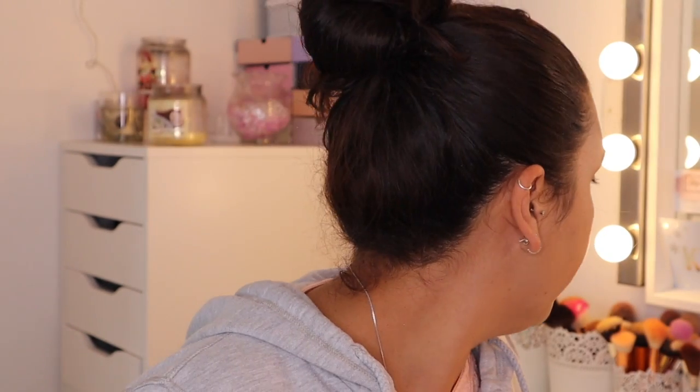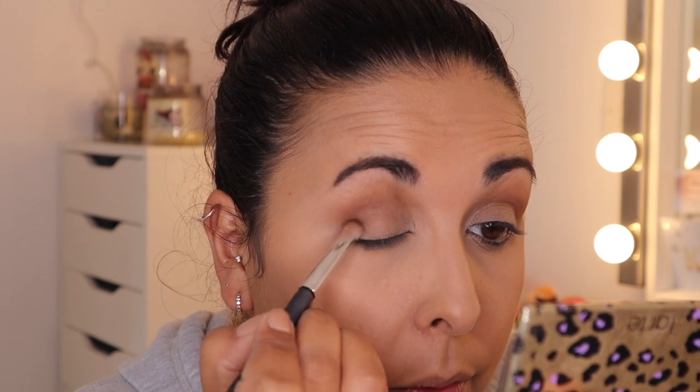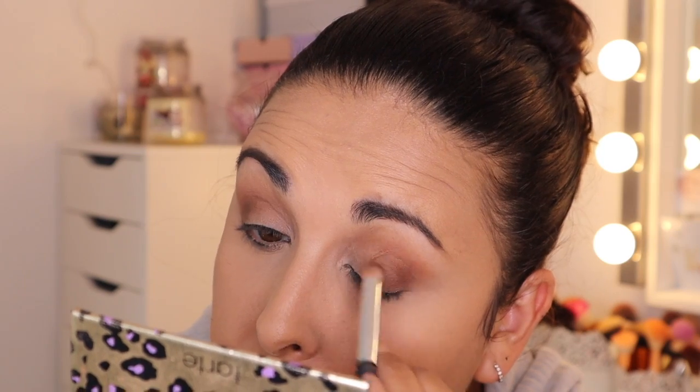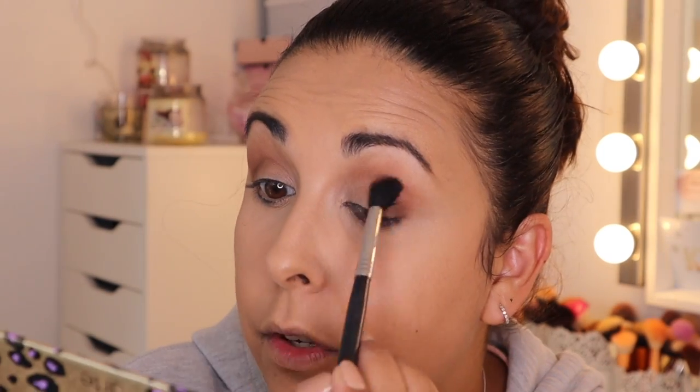And with, all my brushes need cleaning, unfortunately. With a tinier, denser blending brush, I go into the dark brown there, which is called Midnight. And I just pack it in the outer corner, just a little bit, and then blend it out. And then go back in with this one and blend it all upwards, so it's all seamless.